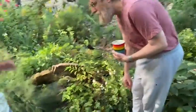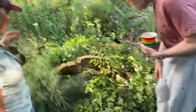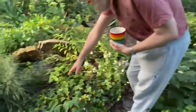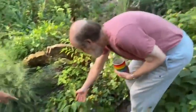Oh, this is a miter. Is this Tiarella? No, it's mitra. It's a bishop's miter. Oh, okay, got it. This is a toad lily, yep, growing from a crack. And then we also have in here a primrose with orange flowers, and some of the euchera here.